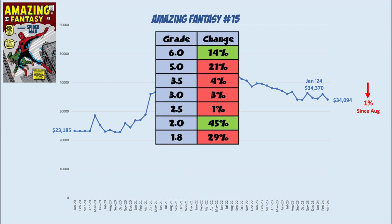And then a decent amount of sales. 7 different grades. 5 of the 7 grades had decreases. Look at that. But then the 2 increases were fairly significant. The 6.0, even though it's only a 14% increase, that's a high-priced book, so 14% means a lot to the average. And then the 2.0, having a 45% increase, this book would have dropped a lot more, the average here on this chart, if it weren't for those 2 sales.